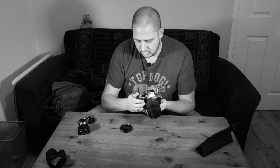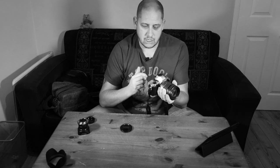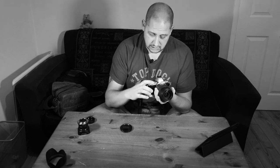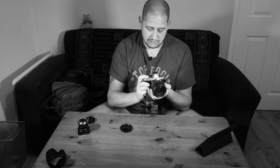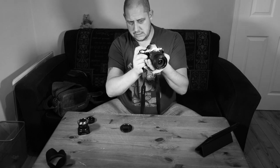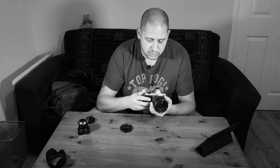But when it's on here, it's nice to hold because it's nice and chunky, so you're holding the lens more than the actual camera body. You're really controlling with your right hand and holding the lens with your left, the way I do it. And even on a little body like this, it's fine. I mean, on the GH4, it's no problem at all.